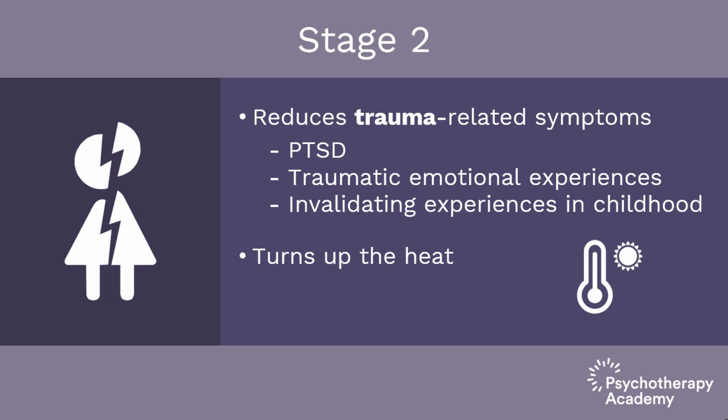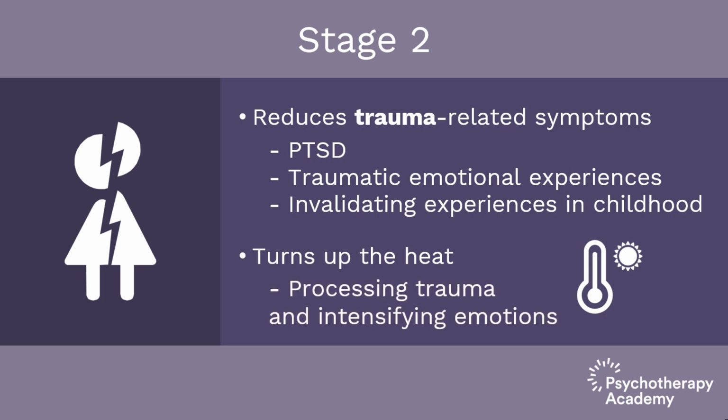I think of stage 2 as turning up the heat because we're processing traumatic histories and intensifying emotion. It is essential not to intensify the patient's already difficult emotional experiences from stage 1.